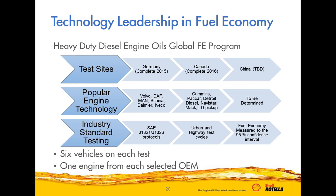So what we've done is we've decided to take 3 different test sites and run a third-party fuel economy trial. Those test sites were, one was in Germany, and that trial was completed back last year in 2015. We completed a third-party fuel economy trial in Canada back in February. And then we have one planned to conduct another third-party fuel economy trial in China next year.